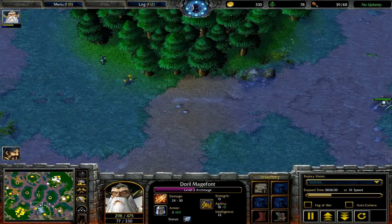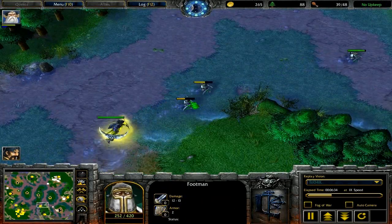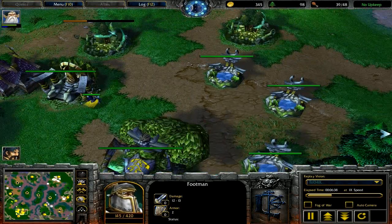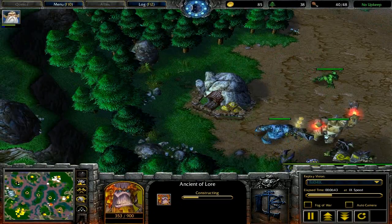Shy played this very well. He got a Naga and then intercepted and got some free footman kills. The moment he gets those footmen out of his base, he starts his Ancient of Lores. Getting Ancient of Lores up versus human can be a very tricky task. It isn't the world's easiest thing.